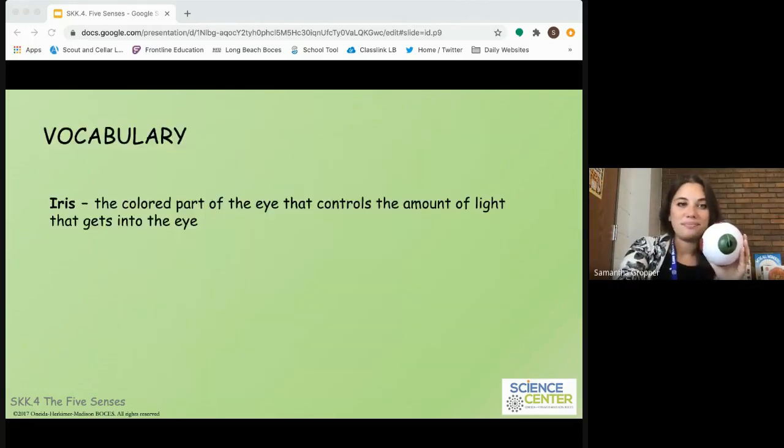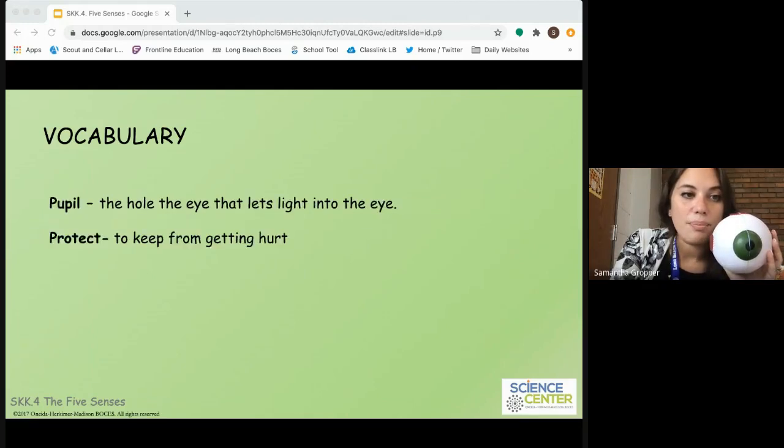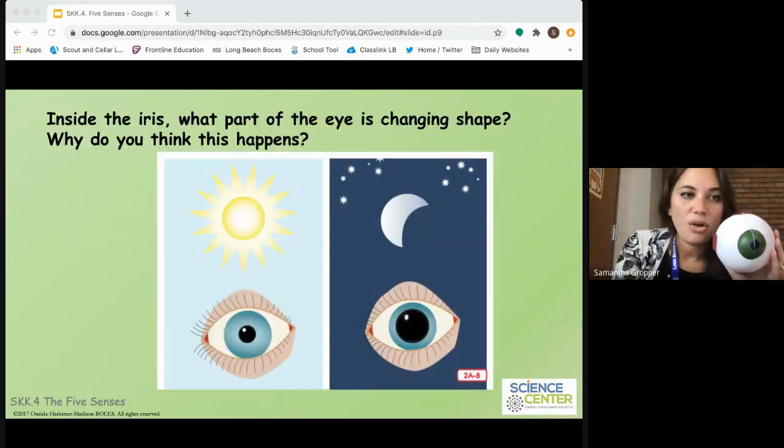Pretty cool. So the vocabulary we just went over, it's written out for you here. The iris is the colored part of your eye that controls the amount of light that gets in. And the pupil is the hole that lets the light in. And protect means to keep yourself from getting hurt. All right.